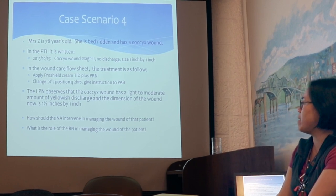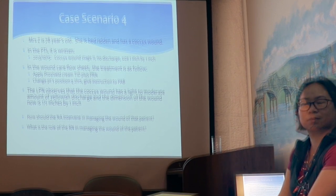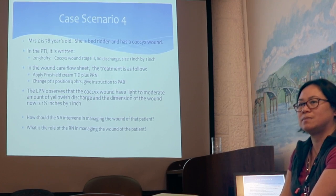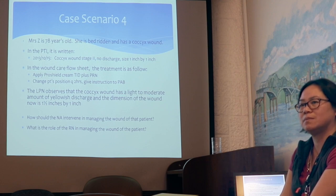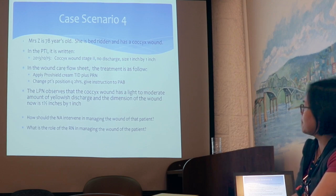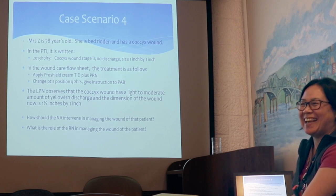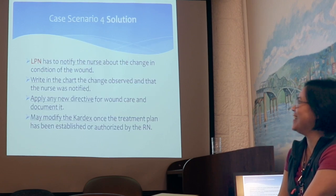What is the role of the RN in managing the wound of the patient? To reassess the wound because there's a change. The wound bed changed and there's discharge now, so our RN has to do the initial assessment. You're a pro. She's got all the answers. Bang, bang, bang. That's good.